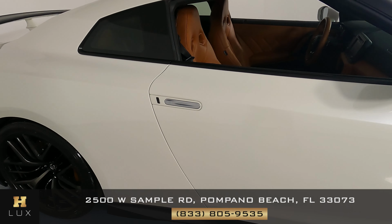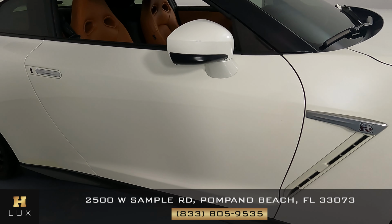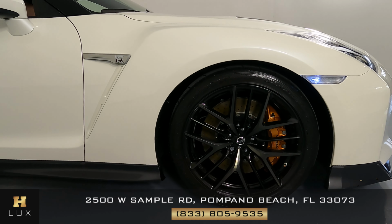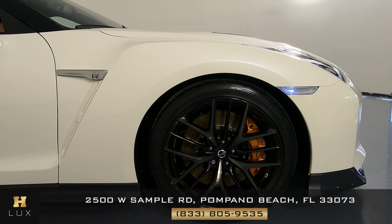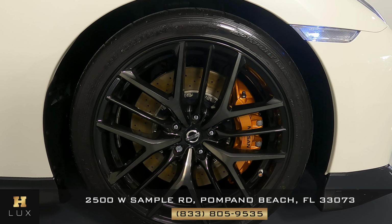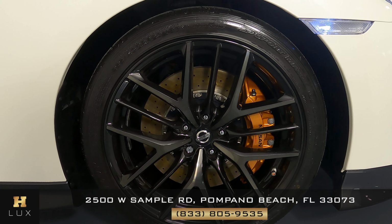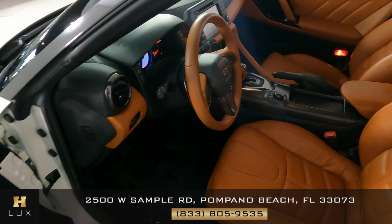Now let's move on to the door. Looks perfect. Now what about this panel, the last one? And like the rest of the vehicle, this panel is in excellent condition. What about the last wheel? And I can safely say that all of the wheels of this car are in perfect condition with no sign of damage. Now we can move on to the interior of the vehicle.